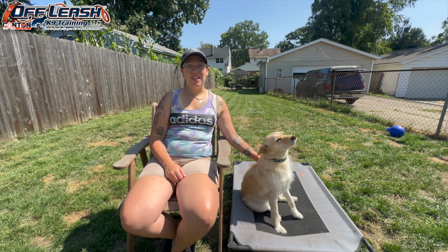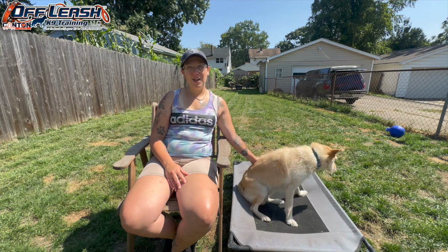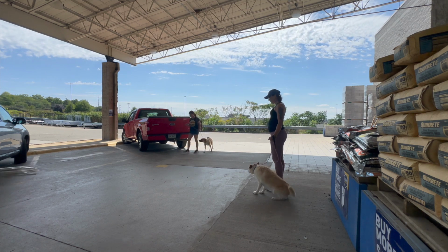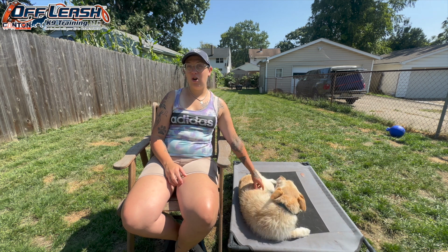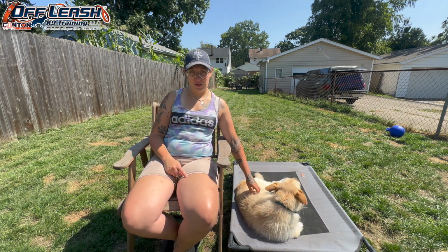Zoey's owner sent her to us for a few different reasons. The first one, which is a pretty major one for them, she was pretty reactive and aggressive towards other dogs, especially if those other dogs were reacting towards her or were just generally overexcited. So for one, we had to get that under control.